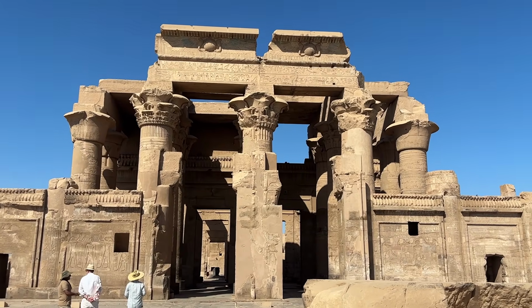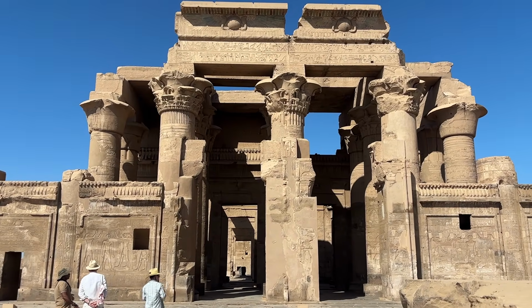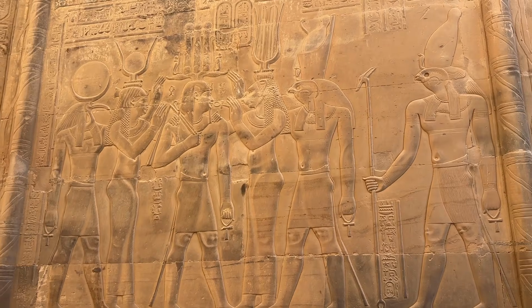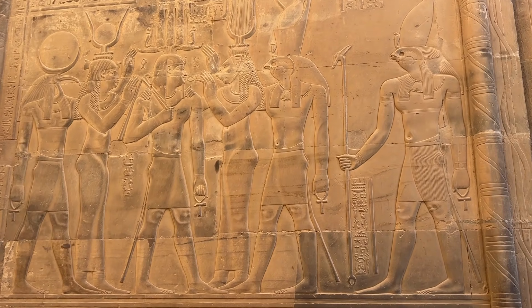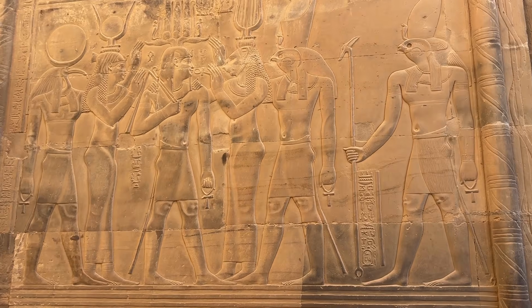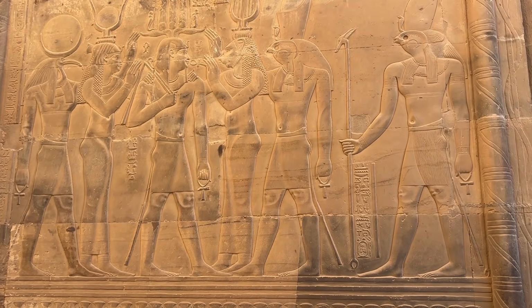Ancient people, when they start to build, they go from inside to outside. On the left side, we can see the knowledge god, Thoth. And then we can see the goddess Nut. And then we can see the king himself. And then the goddess Isis.